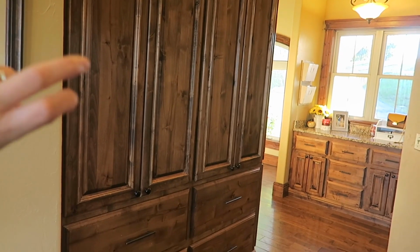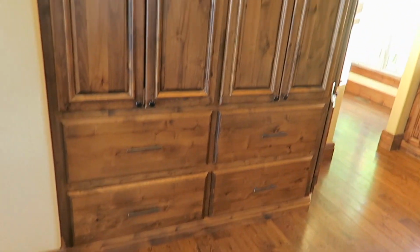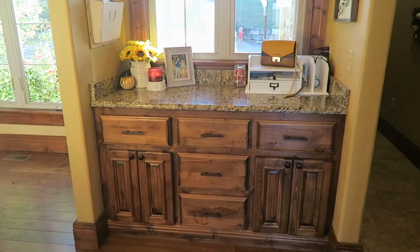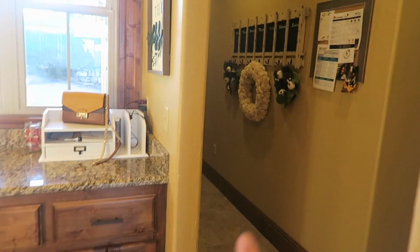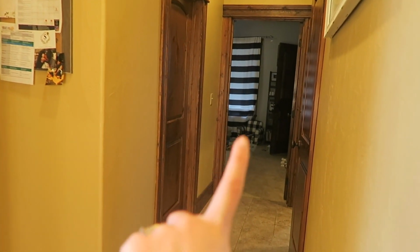This is our pantry. I know it's not a traditional pantry that you would walk into, but we don't have that in this house, so we just have these tall cabinets, which I will show you how we have those organized. And then this over here, this is kind of where I'll start. That is out to the garage, and then down this way we have my nursery.